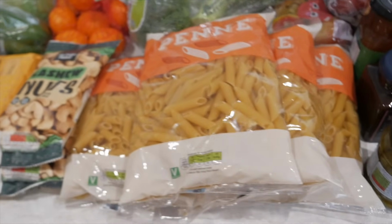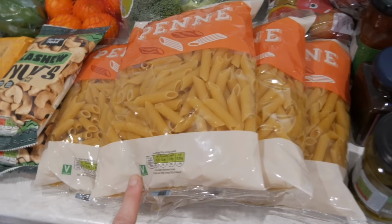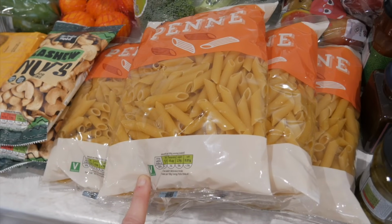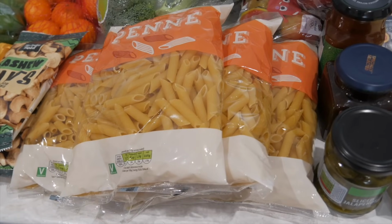4 packs of pasta. I'm just generally trying to keep a stock of that because it has gone up so much money since last year. This pasta last year was around 25p, perhaps even a bit less. Now it's 41p, so I'm not okay with that.